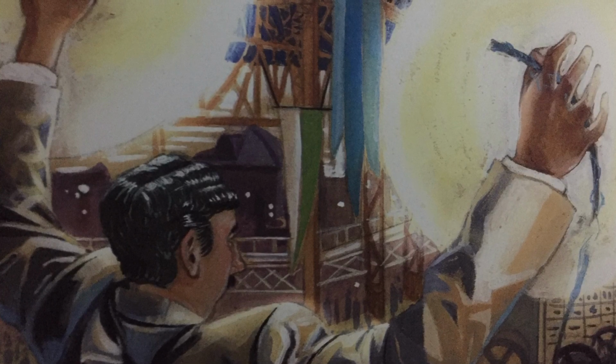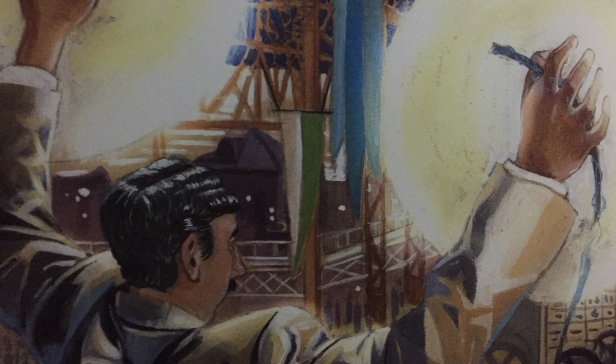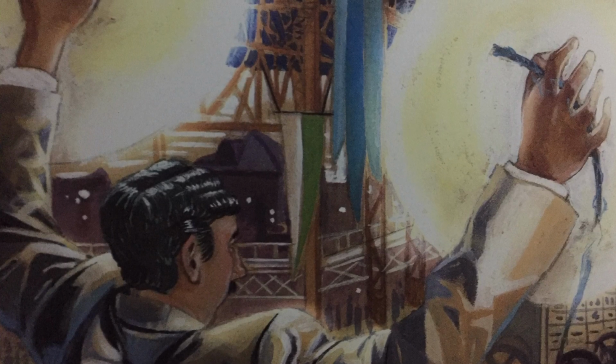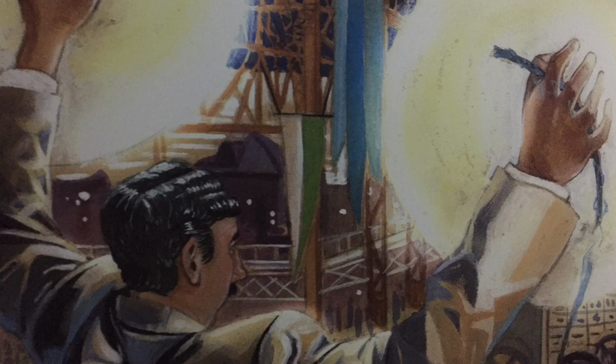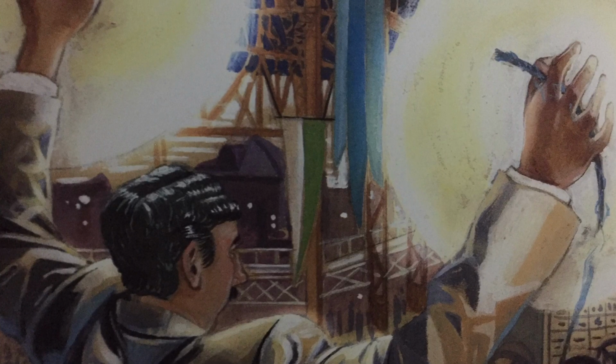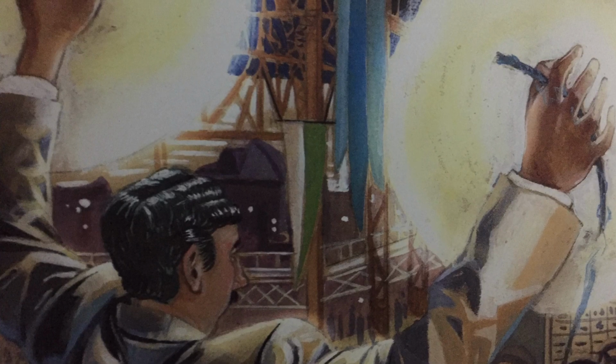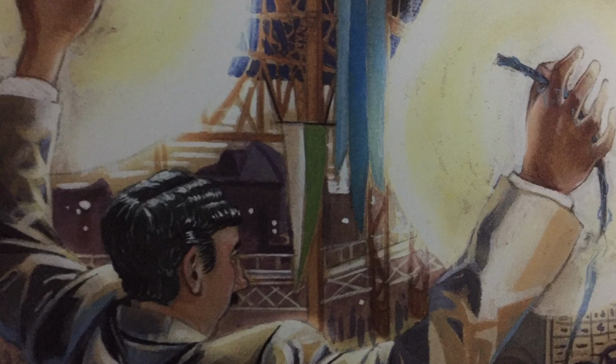Two of Tesla's inventions played important roles in this impressive experiment. The first was a machine called the Tesla coil, which could take current that usually changed direction 50 or 60 times a second and force it to alternate thousands or even millions of times a second. This high-frequency alternating current created a field of harmless electricity in the air.